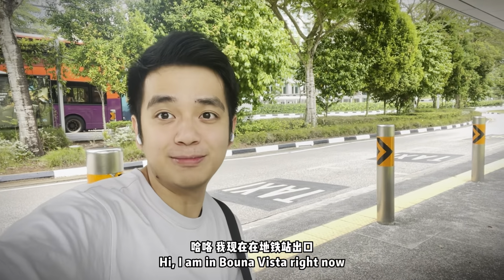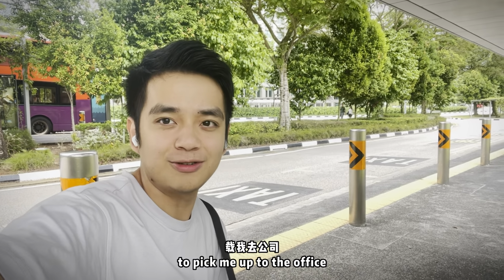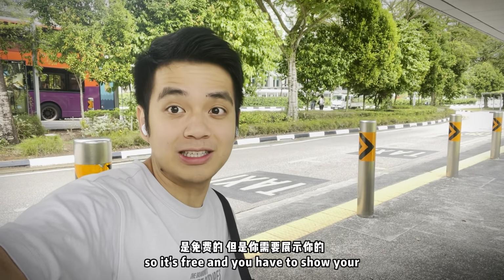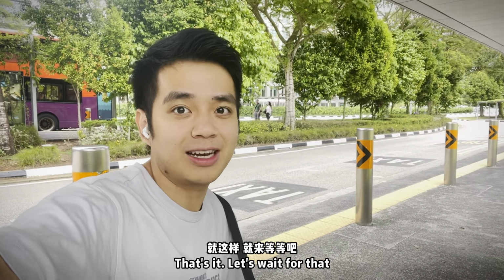Hi, I'm in Buona Vista right now. I'm waiting for Grab van to pick me up to the office. So it's free and you have to show your employee card. That's it. Let's wait for that.